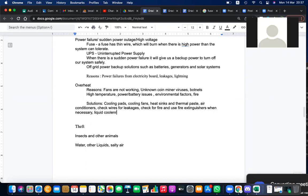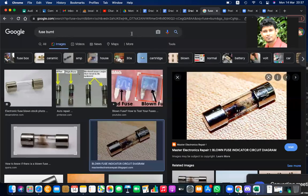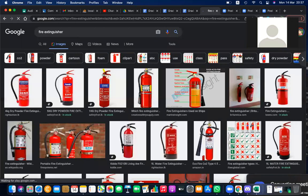You know fire extinguishers, right? Fire extinguishers are, you know, that red color one. Yes, sir. That red color fire protective that has carbon dioxide. This one. This is a fire extinguisher. It can be used to create dry ice even.